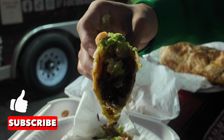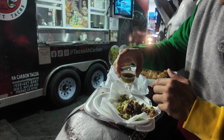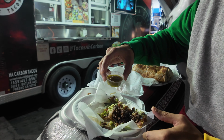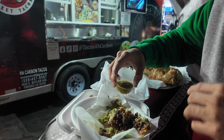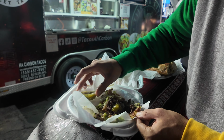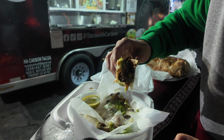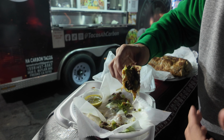I think we need some salsa though. We need some hot salsa for this to make it even better, make it come alive. I had to go get some salsa. I got the tomatillo green salsa. We already have the habanero on the tacos, but I wanted to try this as well. Need a little kick on the vampiro. Vampire taco, but it's delicious.